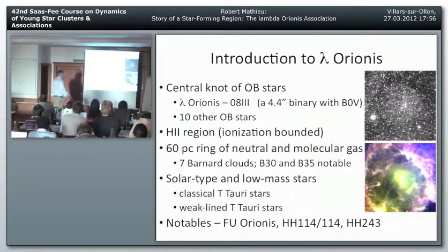And then just for those of you in the field, but you might not realize that FU Orionis is part of this system. This, of course, is the namesake of the FU Orionis effect in star formation. And there's quite a few Herbig-Haro objects. There's a lot of jets in this region. So there's a lot of action still going on. Obviously not around lambda Orionis itself because there's no gas there, but in the ring.